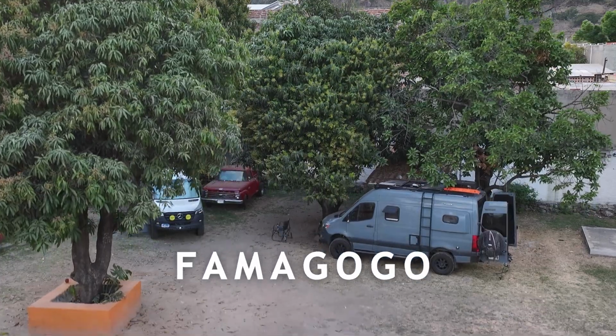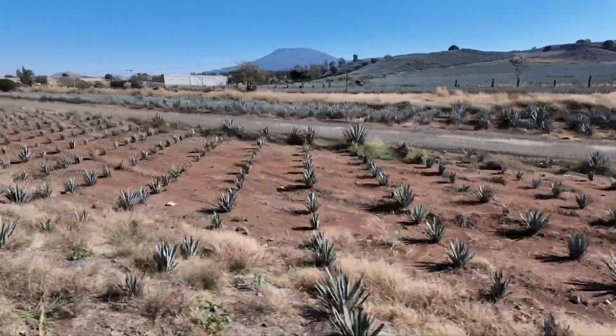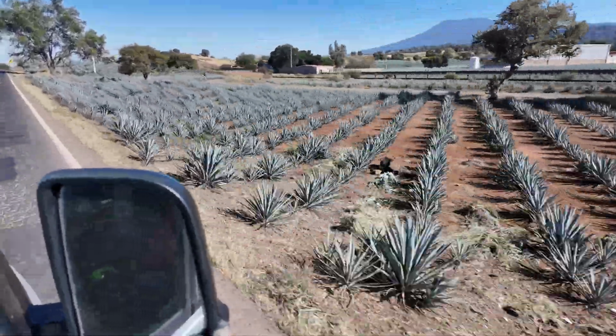Alright, guys, we have made it to Tequila. Surrounding Tequila, the town, the hillsides are covered in agave plants. I mean, covered. It looks like Iowa in the summer with corn. There is agave everywhere. It's a thing here, and I guess this is a pretty major tourist destination here in Mexico. And it seems like a really cool town.